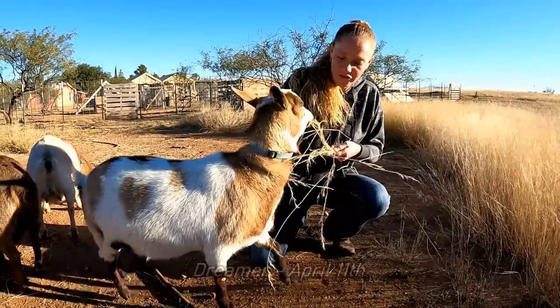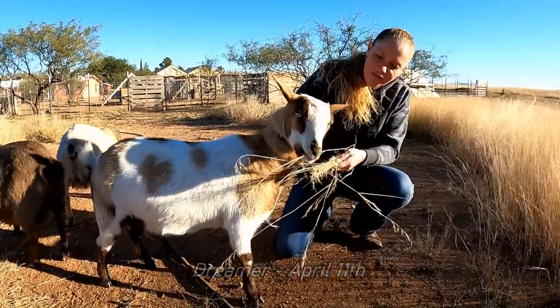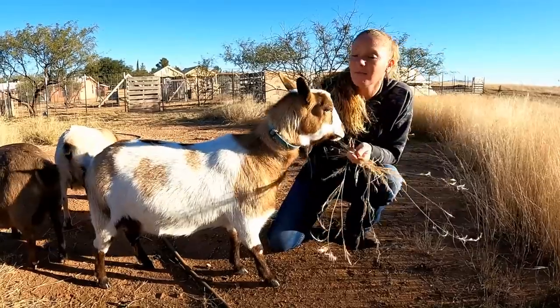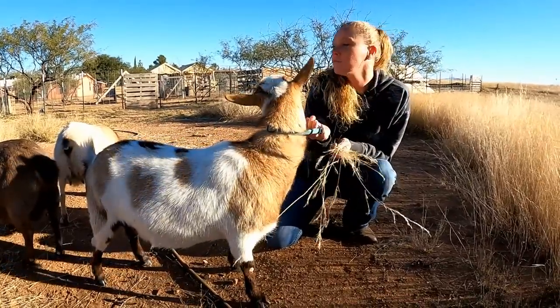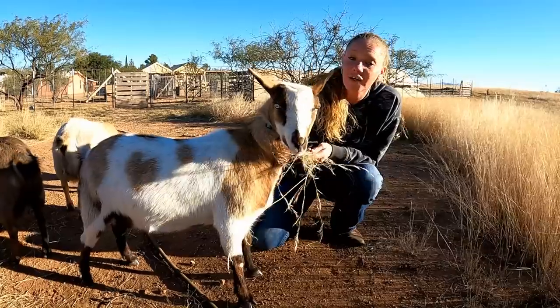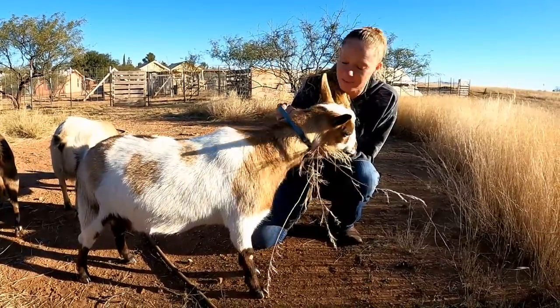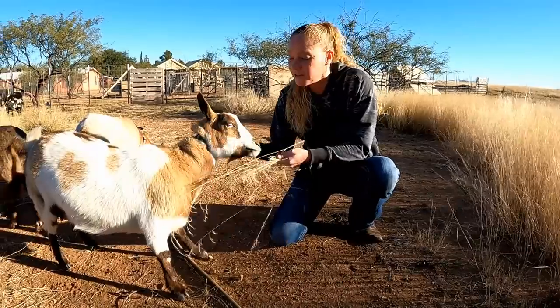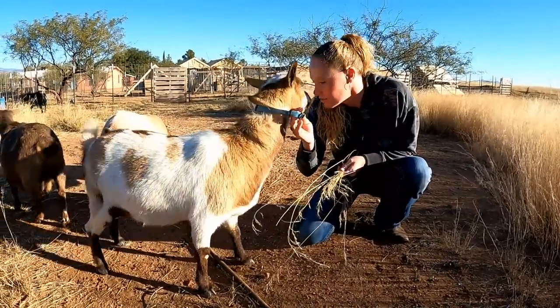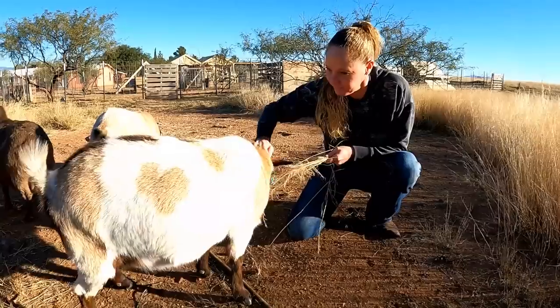And then here is Dreamer, who is also very excited to be browsing, so I'll try to make it quick. Dreamer here is a lovely, lovely doe. Really, really love her conformation. Love her dairiness. She's very, very elegant. And she will be 3 years old, which is hard to believe, and this will be her 3rd time having babies. She's also the mama of Dinky, and you're gorgeous.